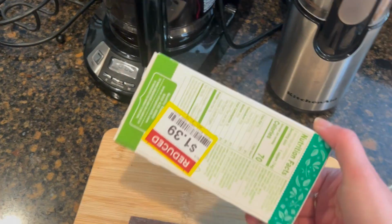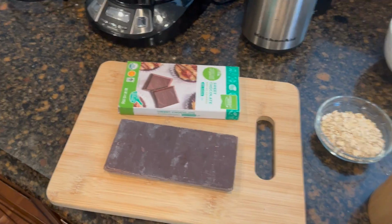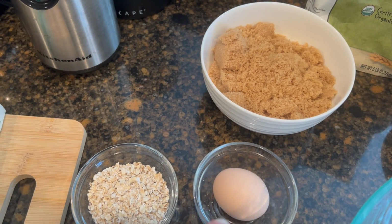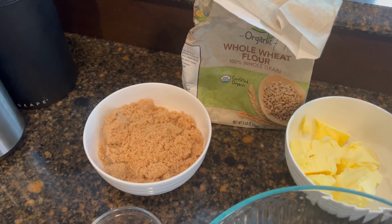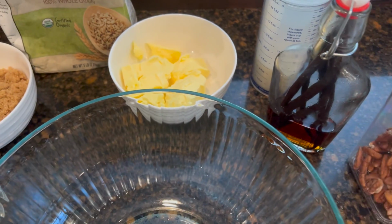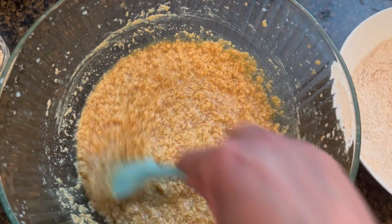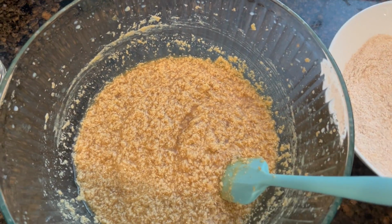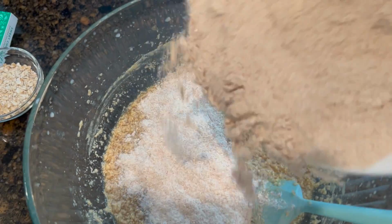I did not have any chocolate chips, but I did have sweet chocolate baking squares, so we're gonna go with that. We also have an egg, salt, a little bit of oatmeal, brown sugar, coconut sugar, a mix of the 2. I'm using this whole wheat flour because I wanna finish this up. Some butter, a little bit of milk, vanilla, pecans, and baking soda. Here's the wet ingredients. And I put more milk because I'm using store-bought whole wheat flour instead of pastry flour, which is what I used to use. So we'll see how they come out.